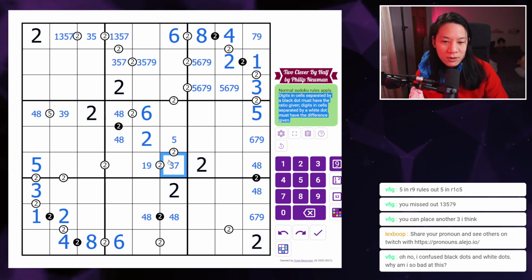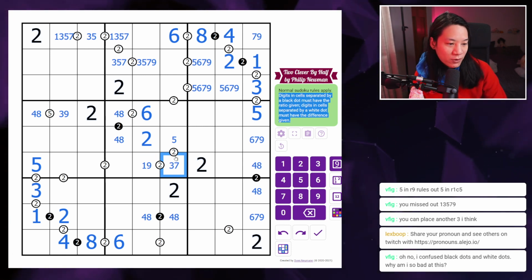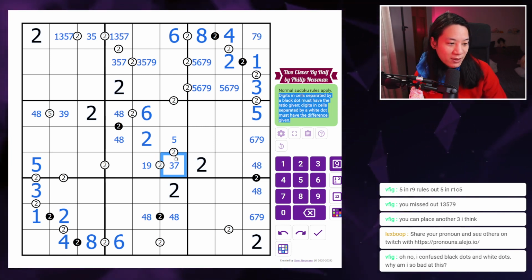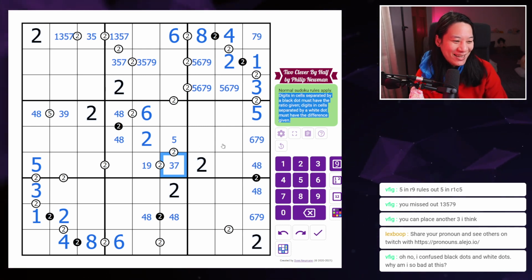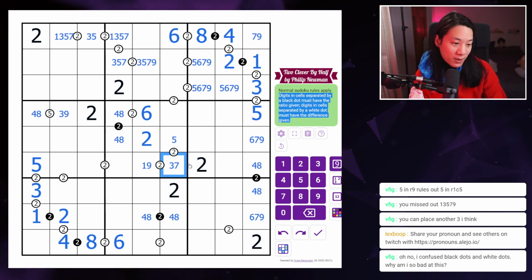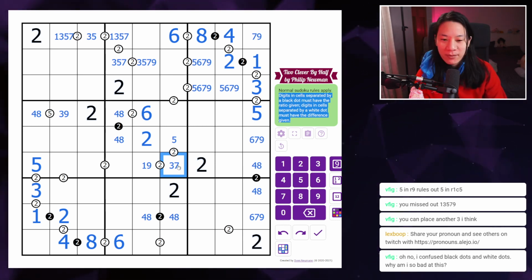Do we think that's the logic is... Oh no, I confused black dots with white dots. That's why I'm so... You don't get to say that. That's my catchphrase. You can place another 3, I think. You missed the other one. Oh, but that's from the wrong logic. Okay. I feel better about myself.